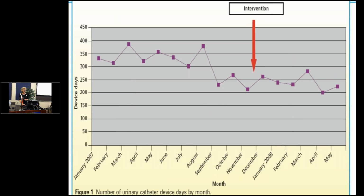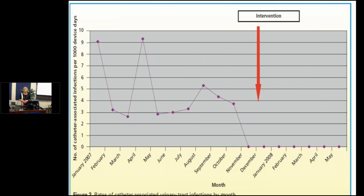What they found during their study was that they were able to decrease the number of urinary catheter device days. But what was most striking was this data. During that 6-month interval, they had no catheter-associated urinary tract infections during that study timeline. And so this was most telling. They also found they did not have increased incidence of incontinence or skin breakdown or increased workload. And so this affirmed to the staff the benefit of what they were doing.